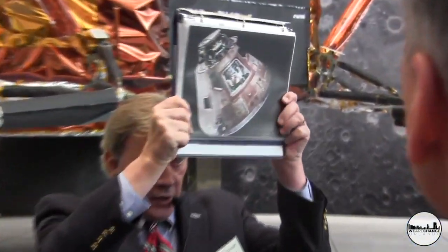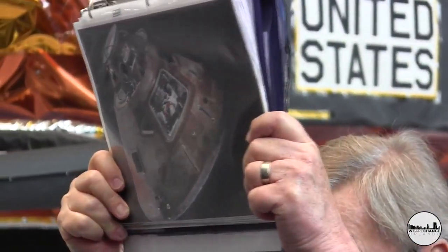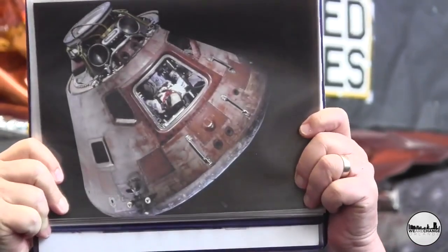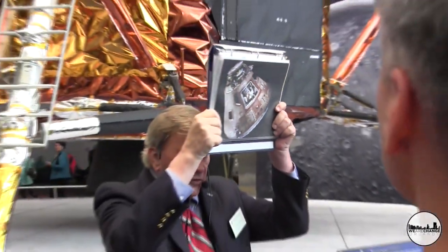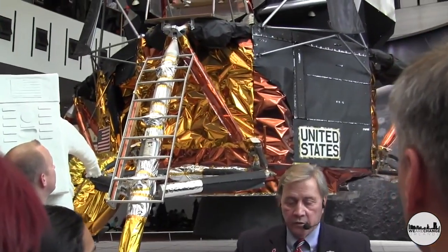Amazing part of the overall capsule itself. Let me show you what the capsule looked like once we recovered it. Remember how nice and shiny it was when we were over in Space Hall? Here's what it looked like after it came back down. That's the Columbia before they took it away from us. They've got a mock-up in there in the center seat of it. I mean, it was scorched up big time.